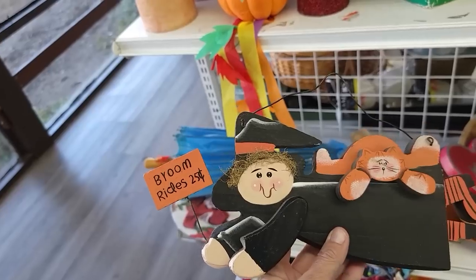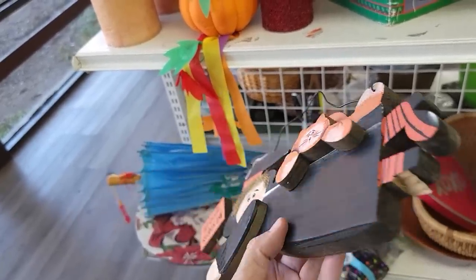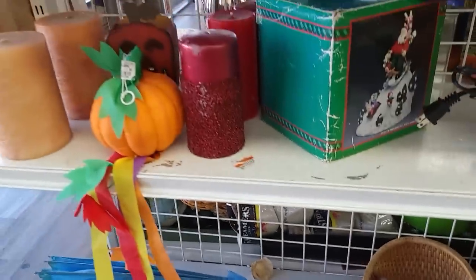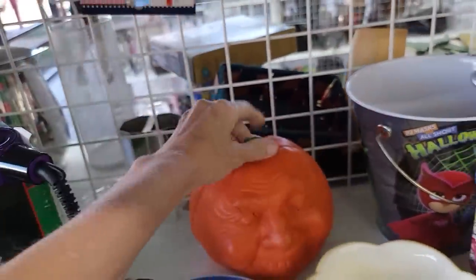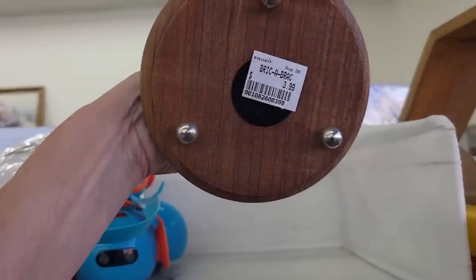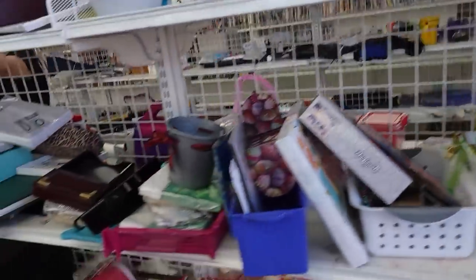Look how cute she is. Broom rides, 25 cents. Look at this cat. Look at his face. Wow. Do I need that? I feel like I kind of need that for my, oh no, wait, she's got a broken foot. Okay, I don't need you that bad, mama. You got a broken foot. This guy's kind of creepy. All right. Oh, look at this with the little nest. That looks like one of those dinosaur eggs you crack into.